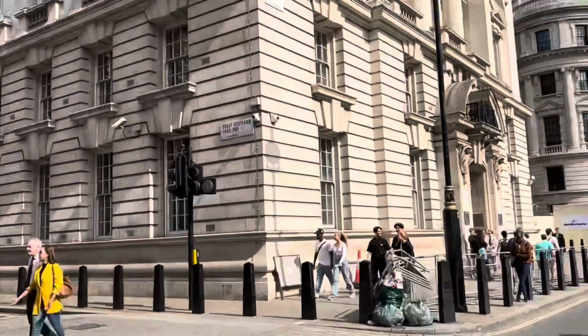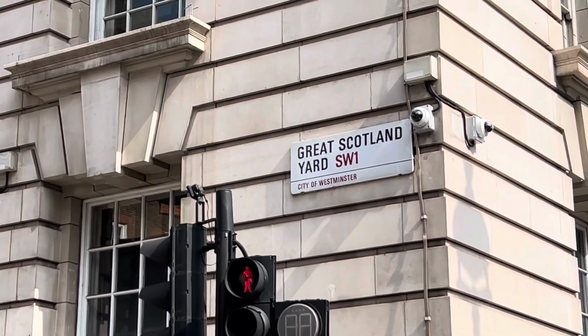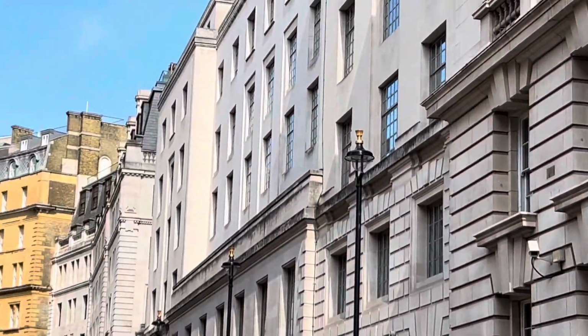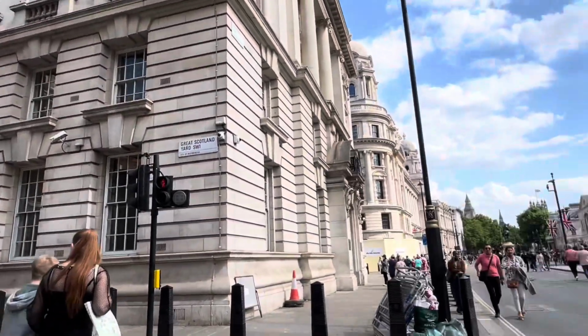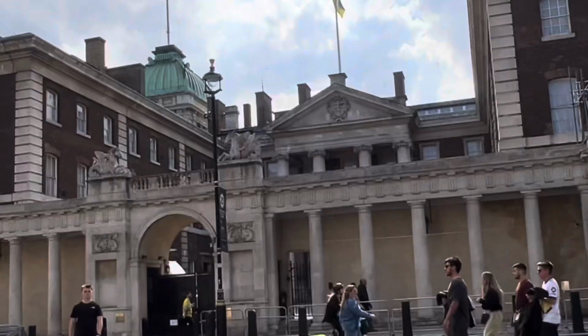Great Scotland Yard. The Scotland Yard is the headquarters of the Metropolitan Police. In Trafalgar Square, you can find the smallest police station in London. And this is a famous road, the Scotland Yard Road. That's interesting. On the right, you have the Governmental Art Collection Building.